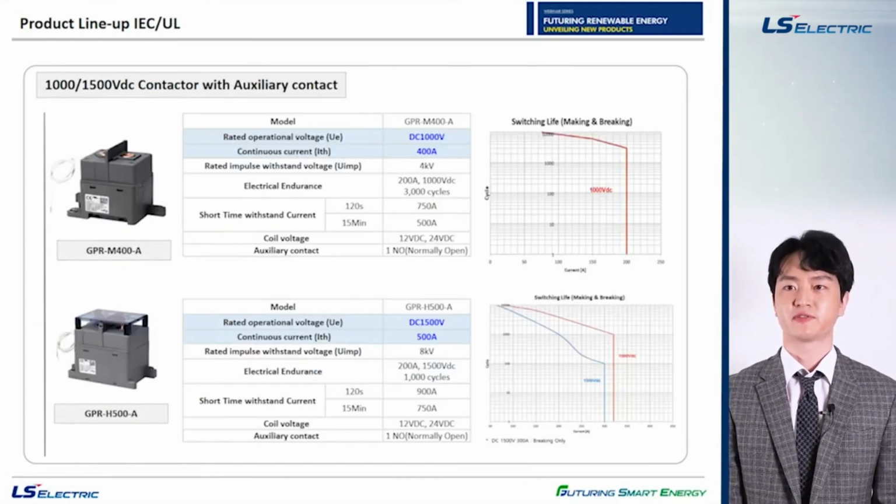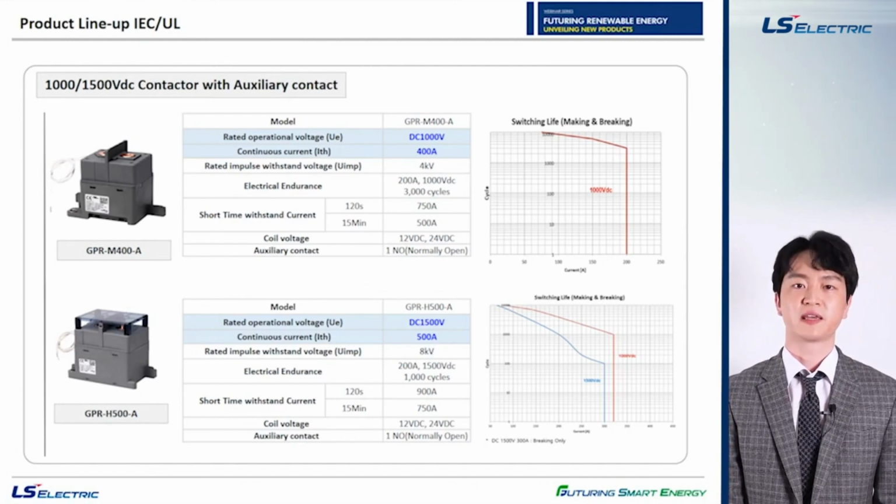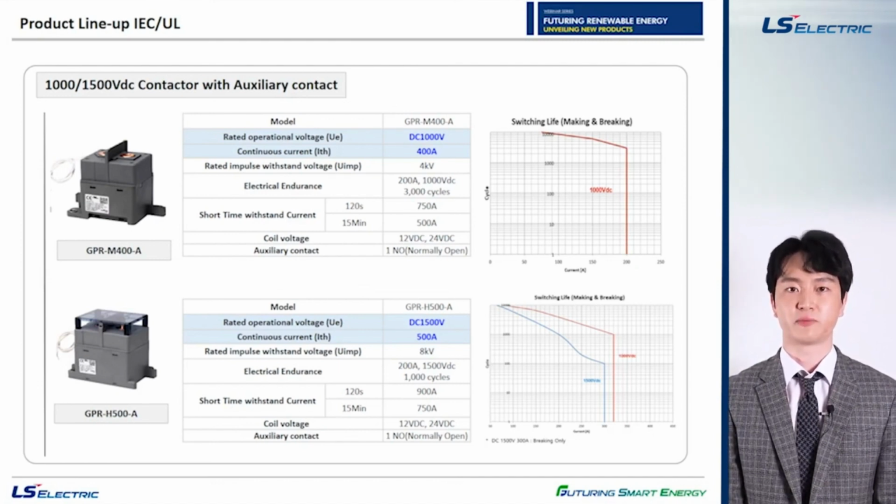GPR H500A is the one with highest voltage rate at this moment, which is 1500 DC volts and suitable for high capacity battery system. Normally open auxiliary contact is available with this. General switching life of making and breaking is specified on our datasheet, but any test condition requested by our customers could be proceeded in our own testing laboratory.